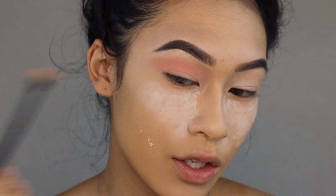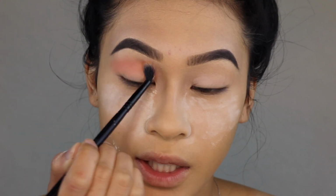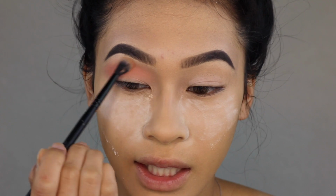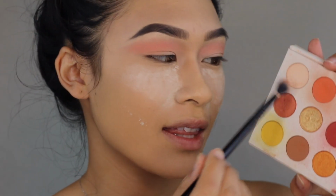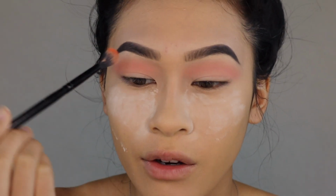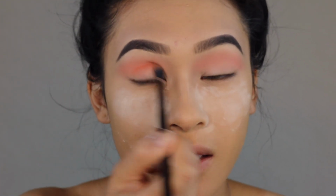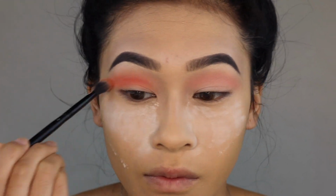And I think I want to do a full cut crease today. So I'm just building up this peach shade to the highest intensity. And I'm also trying to blend it out as much as I can. With the same brush, I'm going to intensify this with the orange shade right next to it. And I'm going to bring this right into my crease because I do have small lids. So I'm just going to get all up in my eye socket and really deepen up this crease.